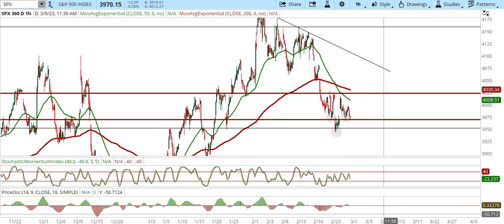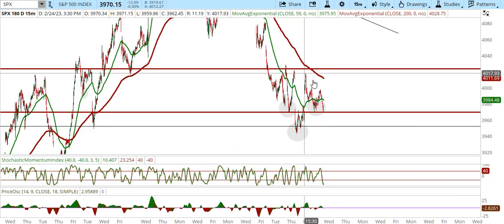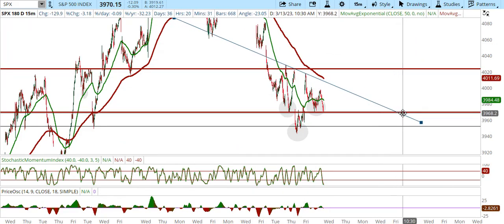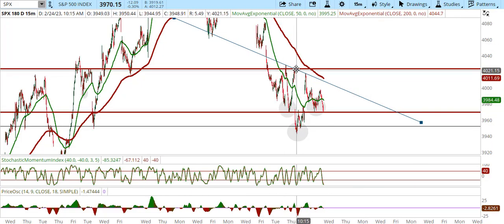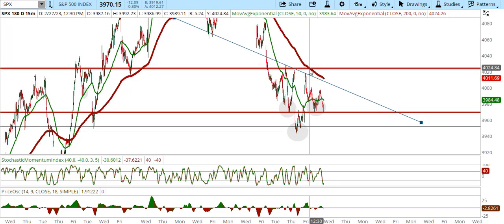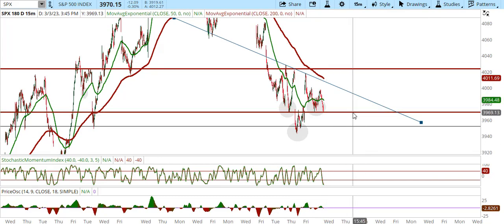That's pretty much it. The pattern that I've been showing with this inverted head and shoulders, it's still in play. Is it going to play out? We're going to have to wait and see on that. It's a pattern that I drew when we had this big move down here, and I said what could be playing out is we get a move up here, back down, and then up again.